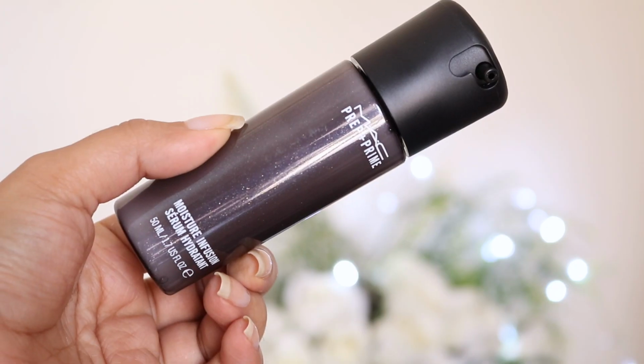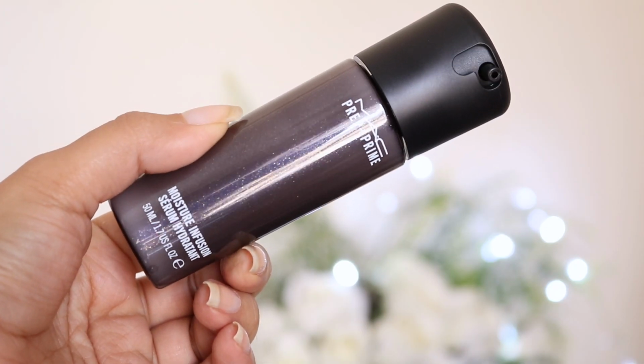Now lastly, coming to MAC, I have got quite a few things from MAC, starting with something for prepping the skin before you start your makeup. So I've got the Prep and Prime Moisture Infusion Serum. Now this I have noticed is used a lot by the MAC artists in the store to prep the skin even before primer. It's basically like a moisturizing serum, and I wanted to try it since a very long time, so I finally picked it up.